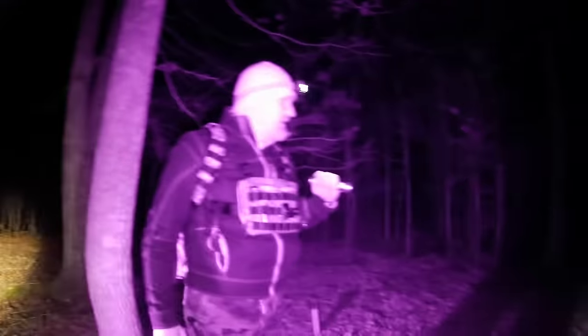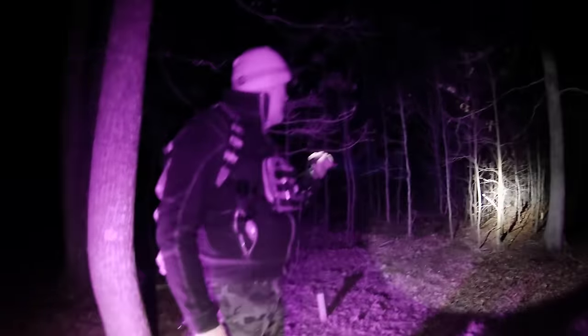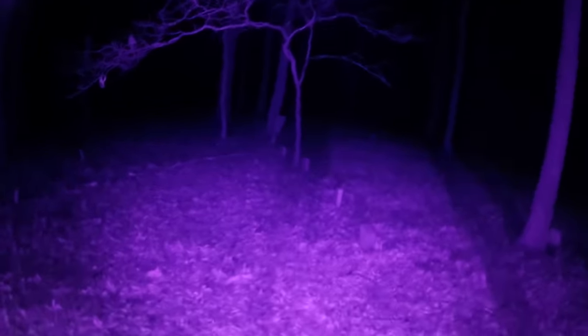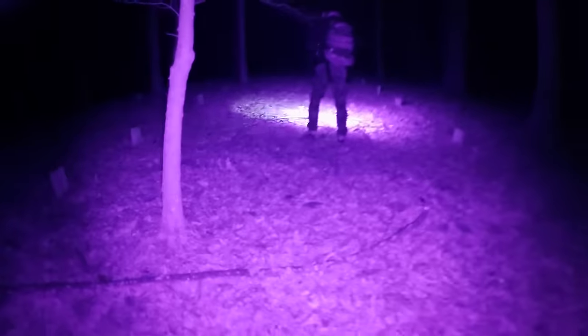Well, this is a weird find. Yeah, this is a really weird find. It's starting to snow. This is a bit of an odd find. No, there's no road up here. No, there's not. Look at this. Some of these are so old that they're just worn down to nubs.